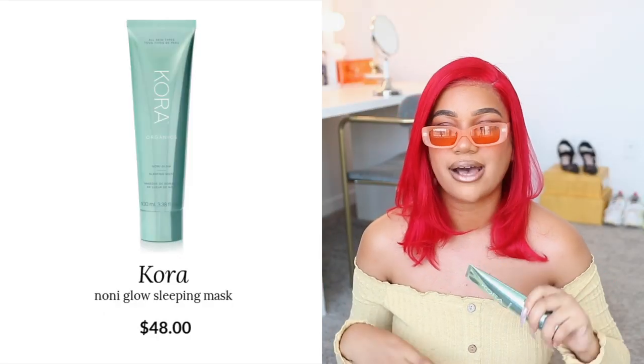Okay, so speaking of masks, we have another mask here and this is the Cora Organics Noni Glow Sleeping Mask. I love sleeping masks. I have the Laneige sleeping mask, I think it's in lavender. I do love it. And I also have the Fresh Rose sleeping mask as well. I'm just a sleeping mask kind of girl because I love waking up feeling refreshed and feeling good. Those really make you feel good when you wake up in the morning.